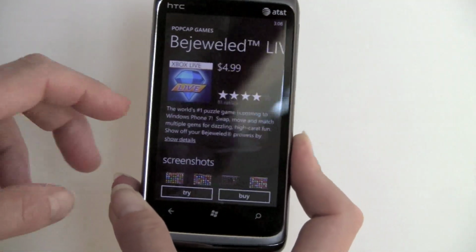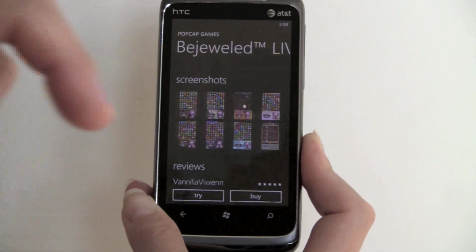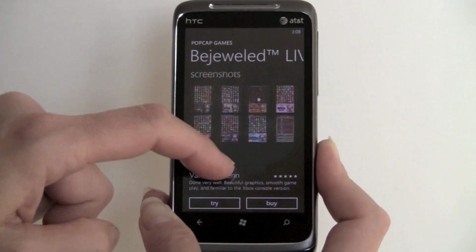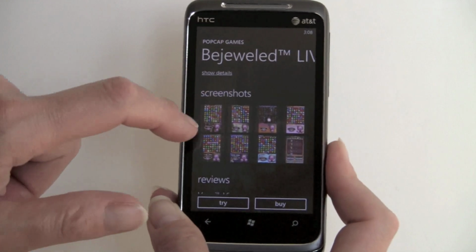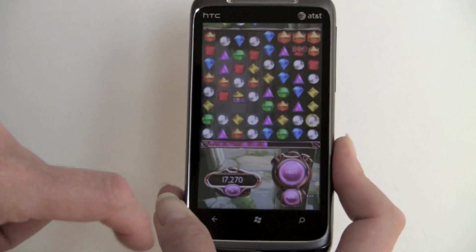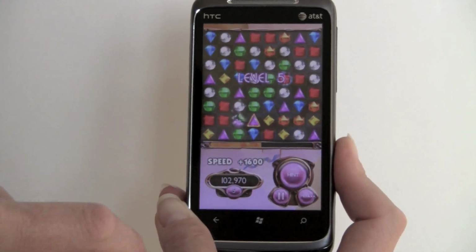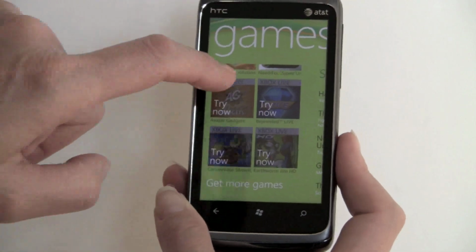That's what it looks like. You get a description. You can click on that for more details. The screenshots, it gives you the panoramic screenshot view, and you can see reviews, what other people said. Most games are $2.99 to $4.99. A few of the top titles are $6.99. I'll show you what the screenshots look like. You can swipe through and get a variety of views on the game. Now we're going to show you Need for Speed Undercover.